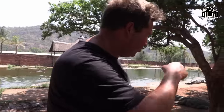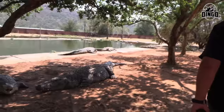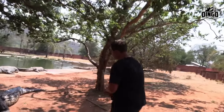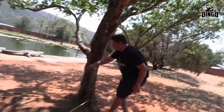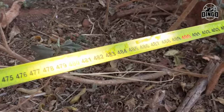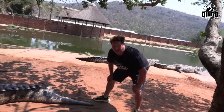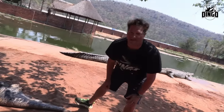We're going to go the other side. Now here, big croc. Look at him. Look how big he is. Look at the teeth on that. Haven't seen him before. Look how big that crocodile is. We're going to do an estimation here. We're running out of tape measure. And he's got a big curve in his tail there. We're running 4.8 meters. That is a big, big crocodile. 4.8 meters. Look at the girth of this croc. An absolute monster here in Limpopo.